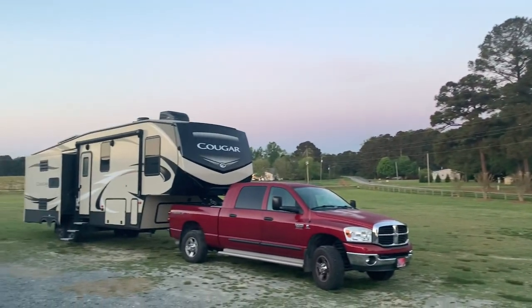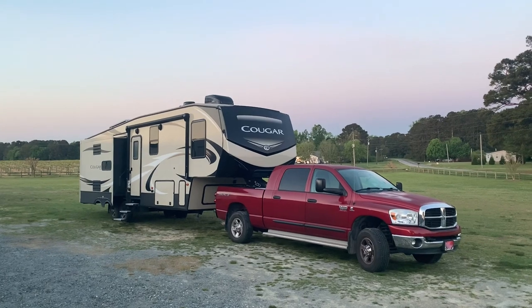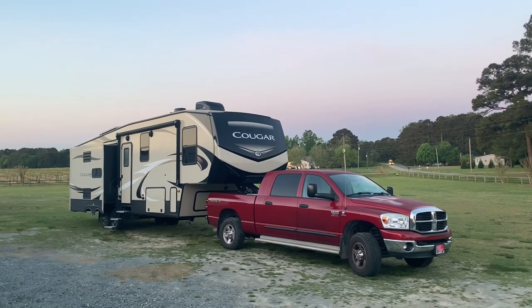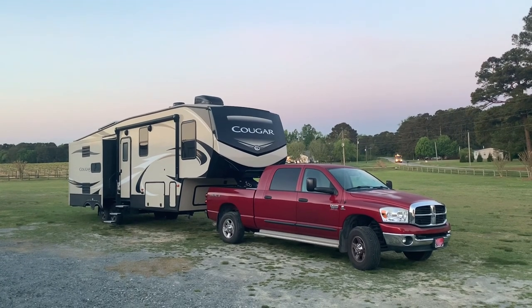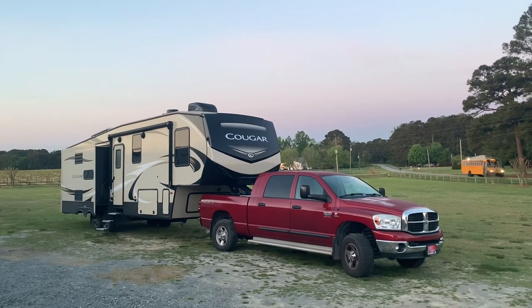We had a good night's sleep. You can hear a train off in the distance, but it doesn't come through that often. Melody really enjoyed the wine tasting, so did I. We had fun, that's what counts. We're going to be hitting the road. There's a Flying J right up the road, so we're going to stop there and get some breakfast sandwiches this morning.